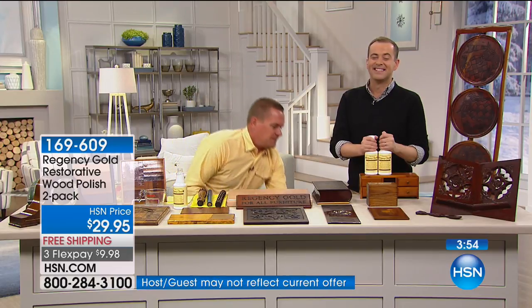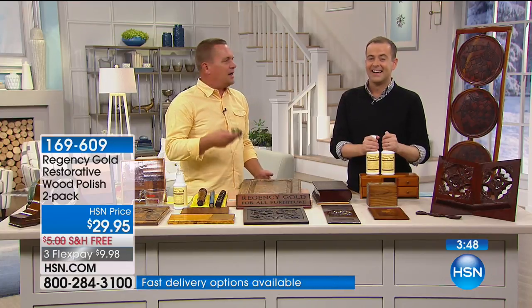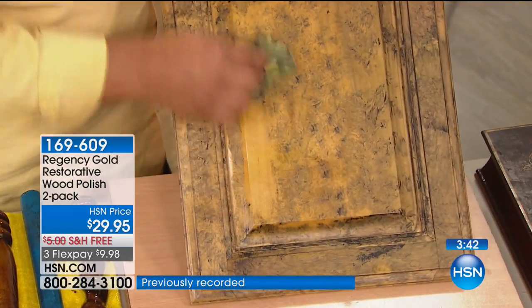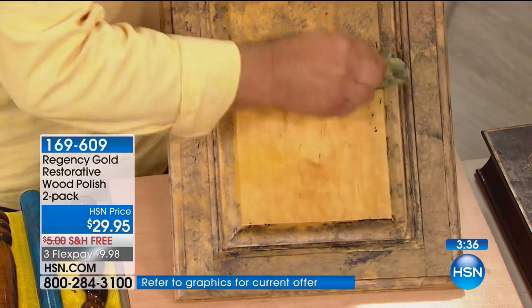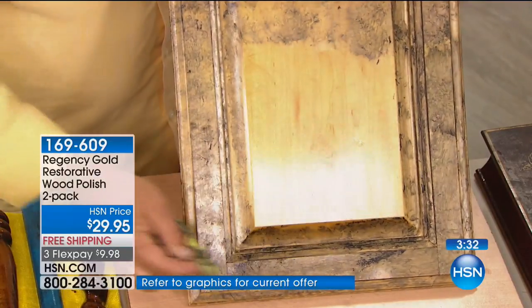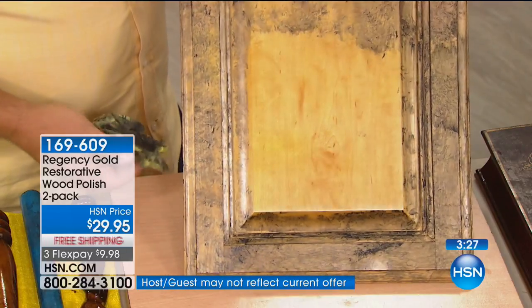And you could use this on painted furniture. Oh, absolutely. Any painted furniture, wrought iron, and people tell me they love it on vinyl, like vinyl seats in your car. Try it on your wood cabinet doors, too. Yeah, for sure. We have an old little bench that my dad had given us, and we use it on that, and everything just looks beautiful.